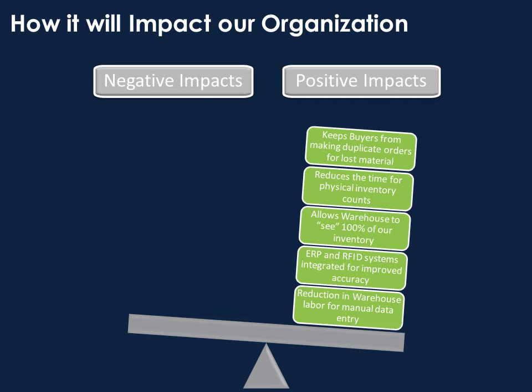Now let's look at the possible negative impacts on our organization. Potential for lowered morale within workforce due to reduced workload. Anticipate reduction in warehouse personnel due to fewer transactions needed to be entered and less time spent searching for misplaced materials.